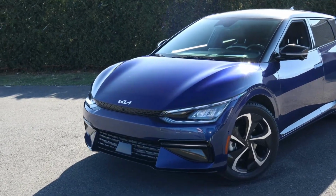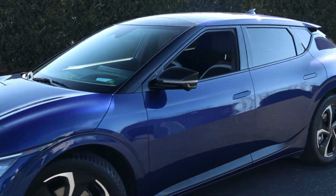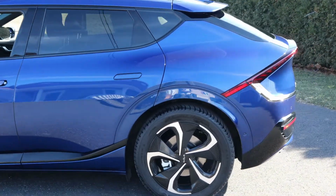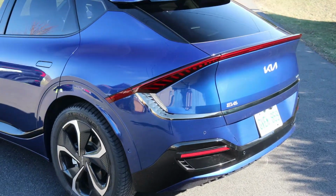Pretty cool, it's not pretty much the same design. This Ioniq 5 doesn't look anything like the EV6 or the Genesis. I think the Kia and the Genesis look a little bit more similar, but this one's way different from the two other ones. And I really appreciate when a manufacturer does that.